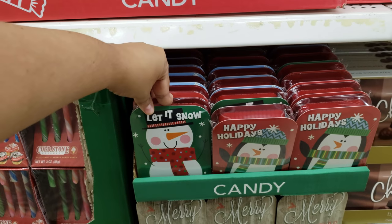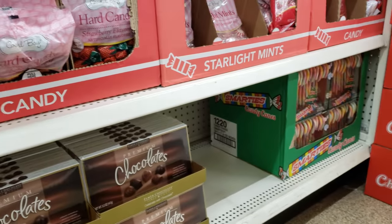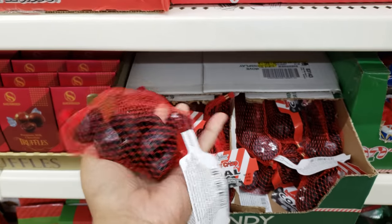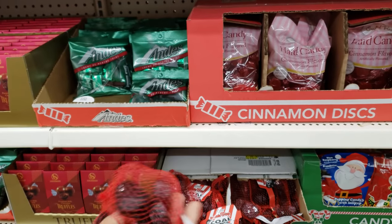here we got more chocolate. Oh, and they do have the Smarty candy cane. Need some coal for your children. I remember one year when my kids were younger. I mean, they're still young, you know.